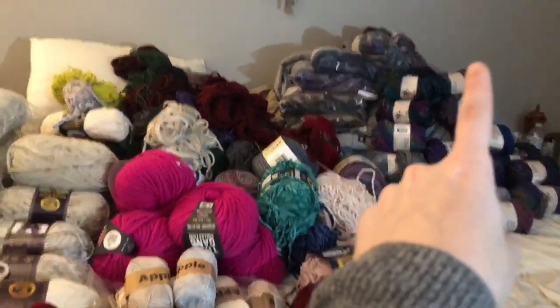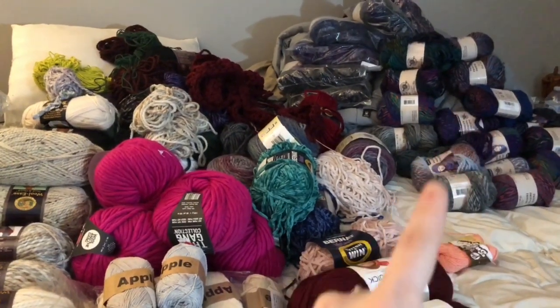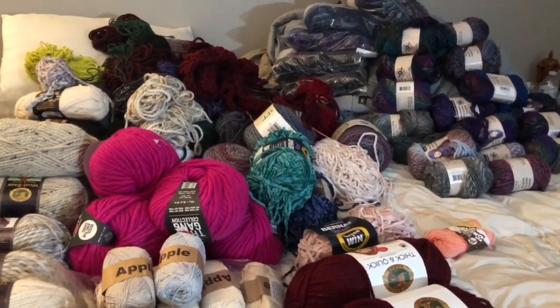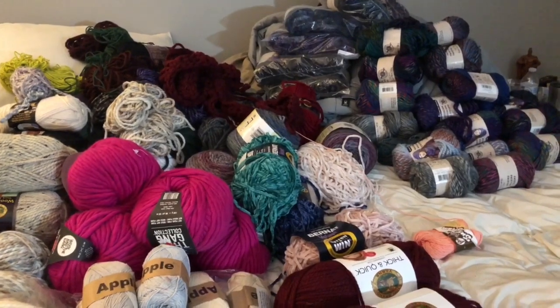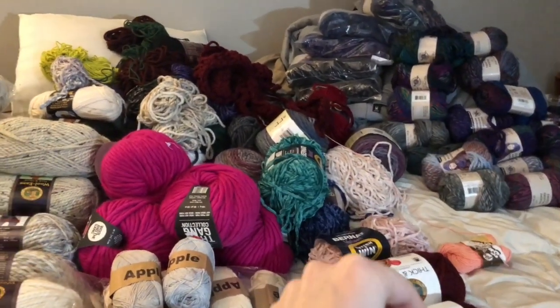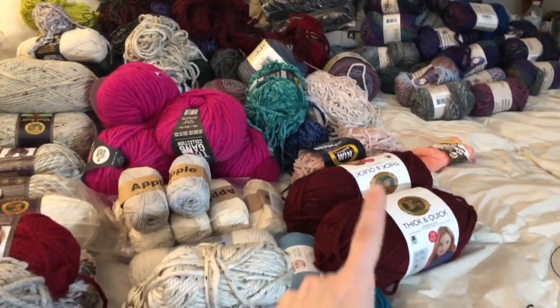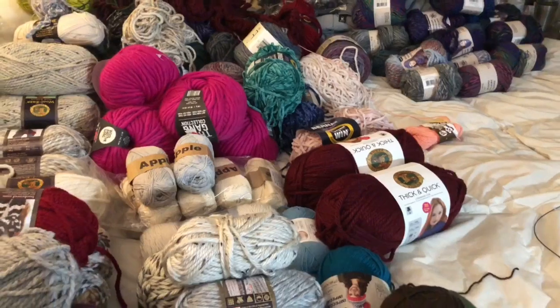I also decided to keep all of my faucets yarn from Loops and Thread. I went through that recently and I did get rid of a few of them and kept most of them, and I am getting rid of a couple of them this time, but these are all the ones I'm keeping. I decided to keep my velvet yarn. It's good for some tutorials I still want to do. This as well is good for some tutorials.